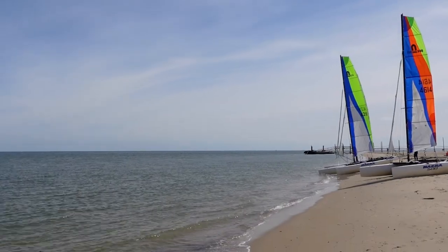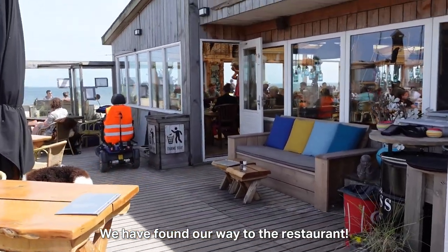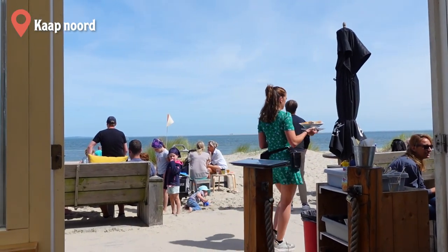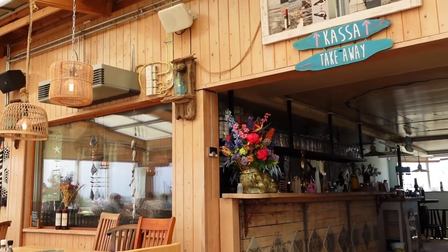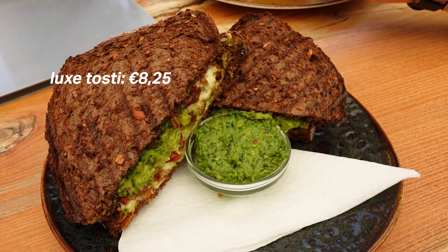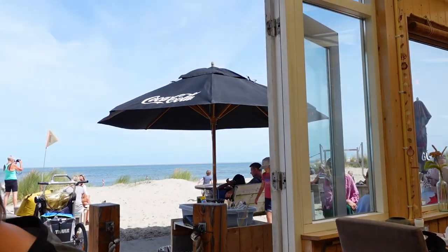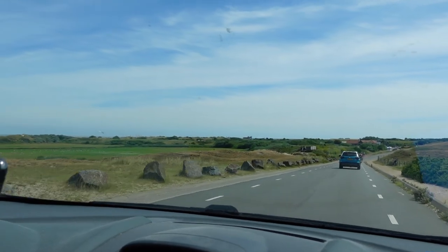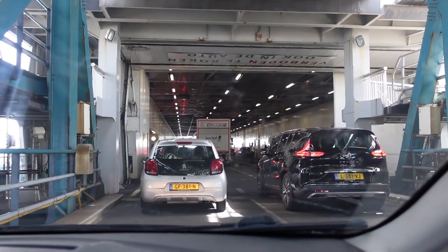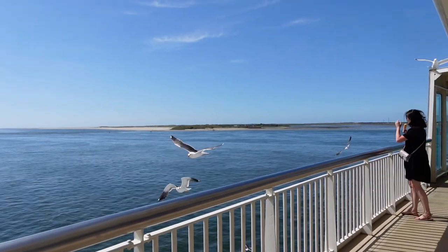I honestly believe that we have found the most beautiful beach in the Netherlands. There's almost no one here. The sand is white. The water is quite clear. It is really, really beautiful. This makes me feel like I'm somewhere tropical. But yeah, this is just the Netherlands. Goodbye, Texel!